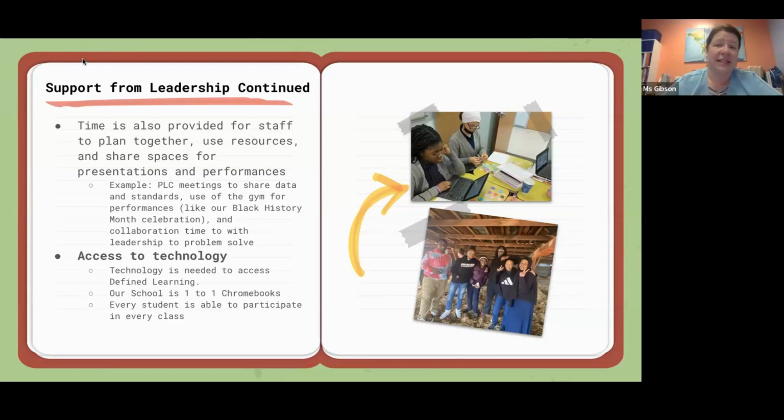We also need access to technology. Defined Learning is an online platform. So if you don't have access to an online platform, that makes it very difficult to interact with the work.